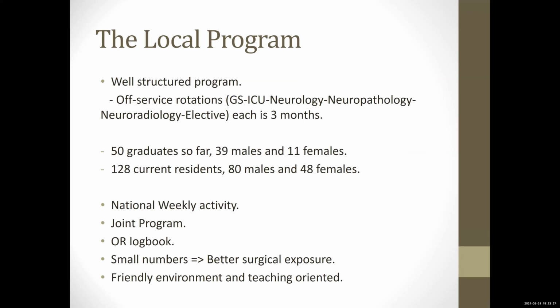So far, the local program has graduated 50 neurosurgeons. 39 of them were males and 11 females.